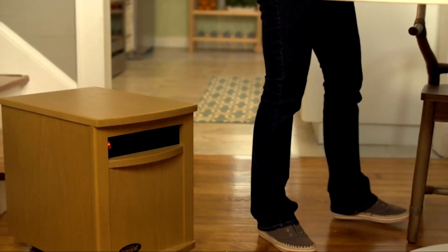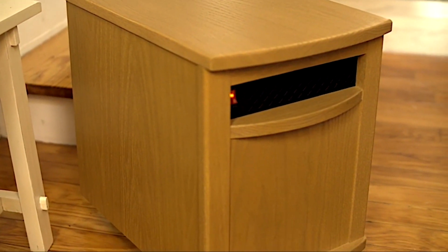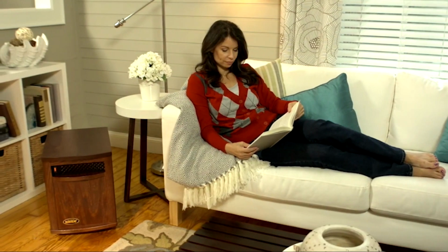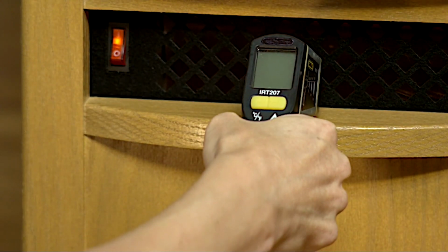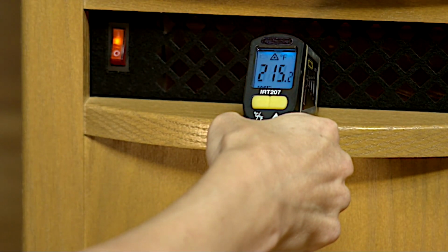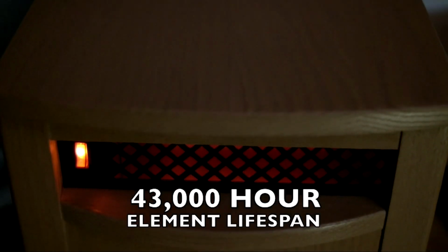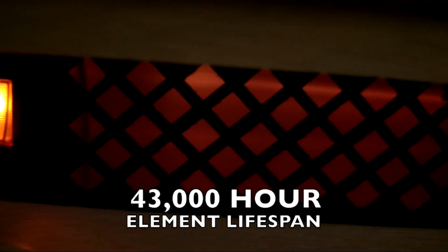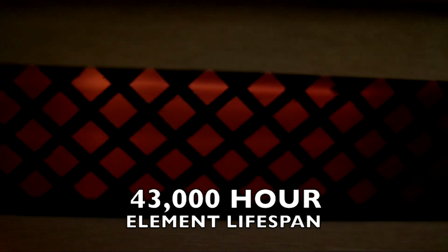What does that mean for you? It means cutting-edge technology that heats a room evenly from floor to ceiling. No more hot and cold spots in your rooms. And just look at this thermometer and see how powerful those infrared elements are. Each element is rated for 43,000 hours of usage. That's the equivalent of heating your home 24 hours a day, 6 months each year for a decade.